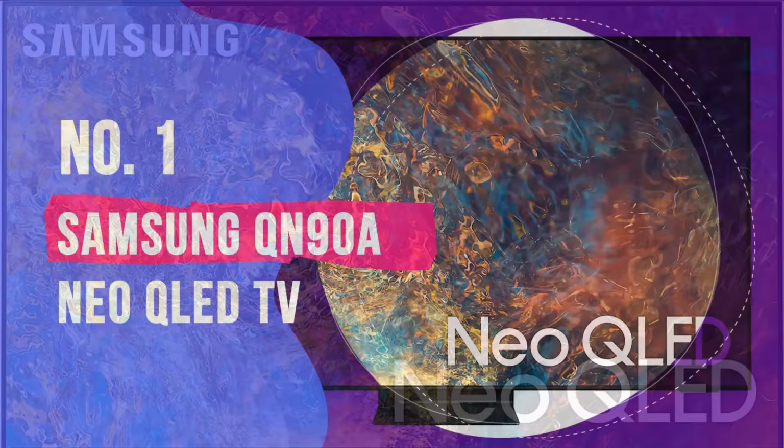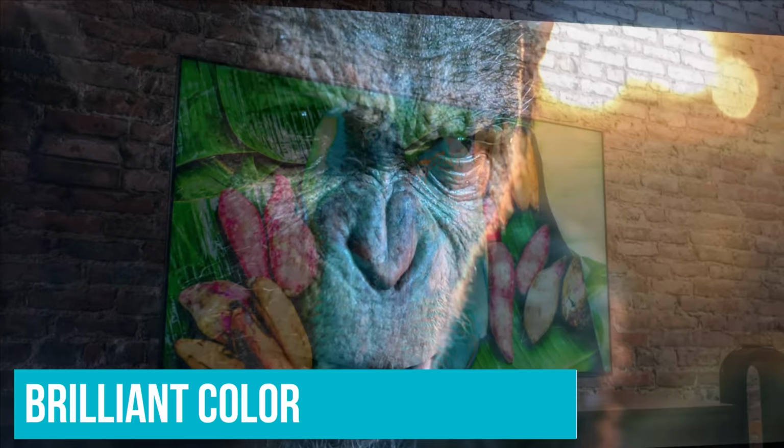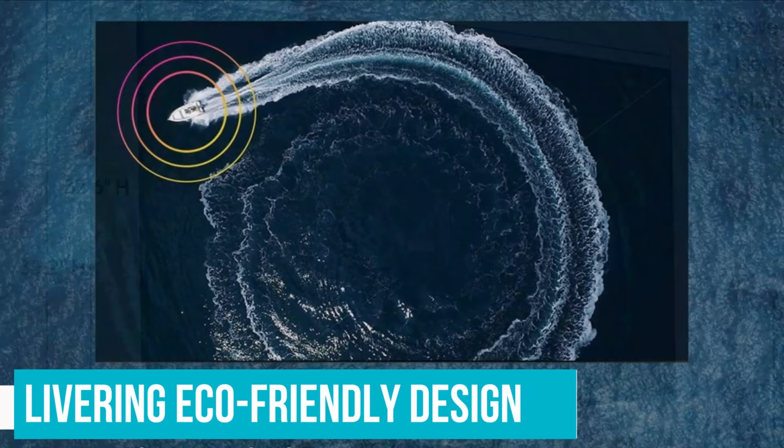Number 1. Samsung QN90 Neo QLED TV. The Samsung QN90 Neo QLED TV combines Samsung's highly refined quantum dot technology with the tight control of mini LED backlighting, resulting in one of the best TV displays you'll ever see. Brilliant color and unmatched brightness make for superb performance, and Samsung pairs that with a bounty of smart TV functions and genuinely intelligent features, like a solar-powered remote control that eliminates the need to swap out batteries, delivering eco-friendly design and unbeaten convenience at the same time.